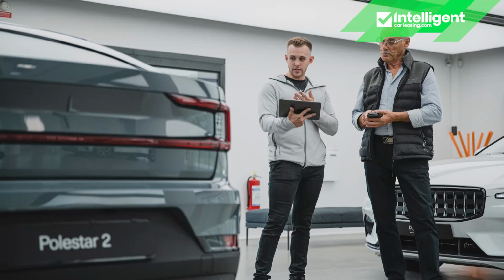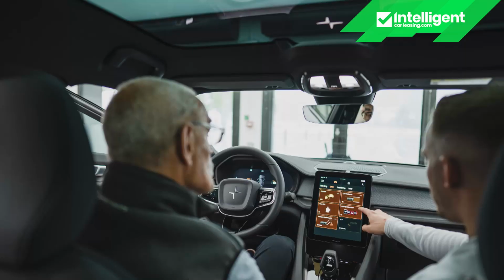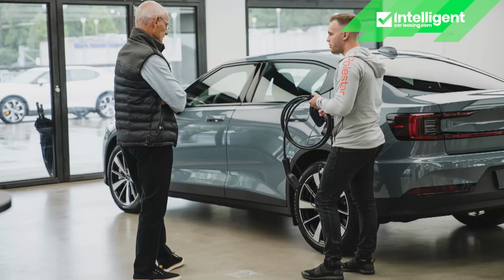When a service is due, you can book that appointment online or via the Polestar app. A driver will come to you to collect the car, and the vehicle will be returned to you within a few hours, although courtesy cars can be arranged on request.